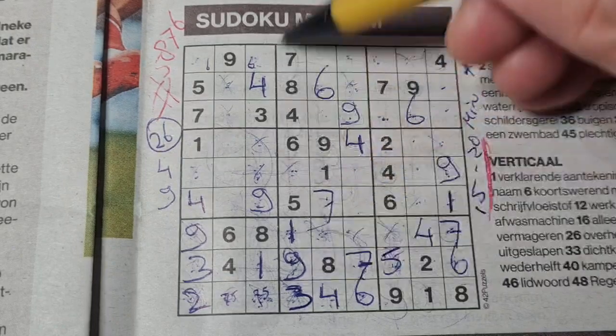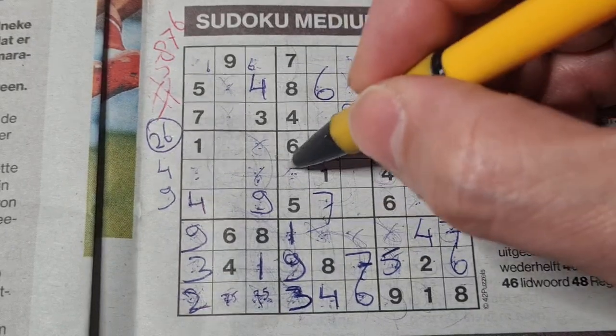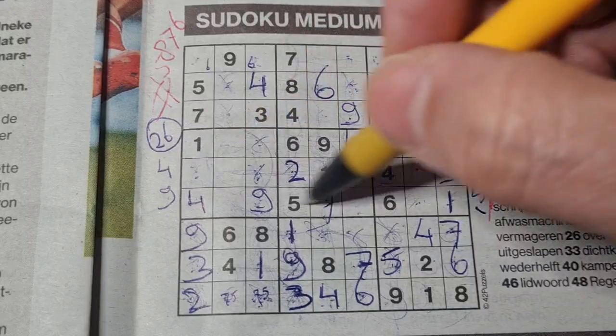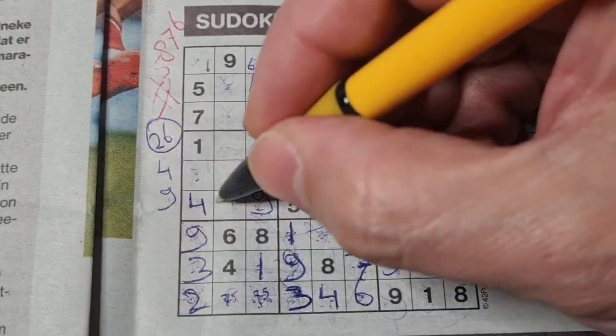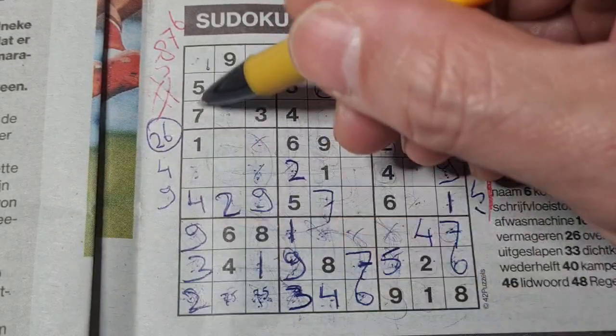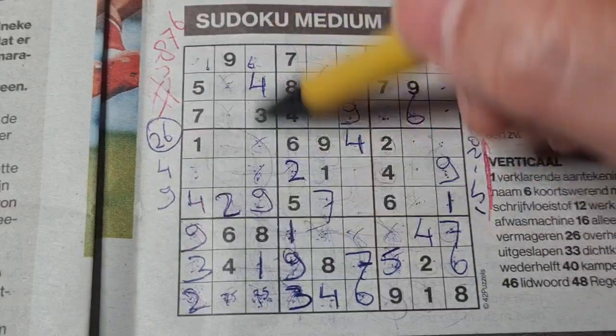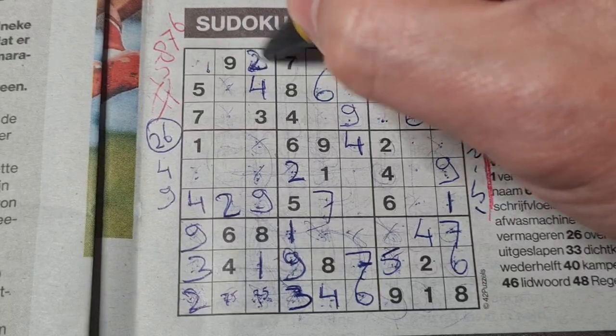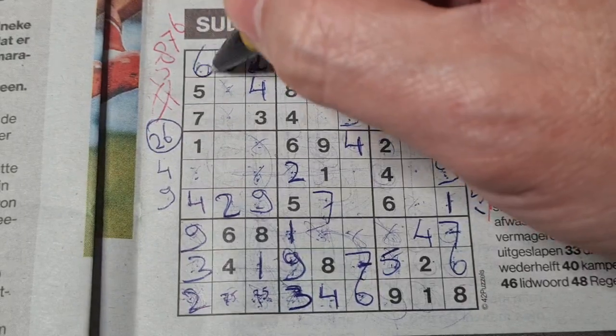1 box left in this column for number 2. 2 in this row, 2 in the middle row, so in the row below, the only place left for the 2 should be there. 2 in the first column, 2 in the second column, so in the third column, the only place left for the 2 should be there. And I've eliminated the 6, so the 6 goes there.